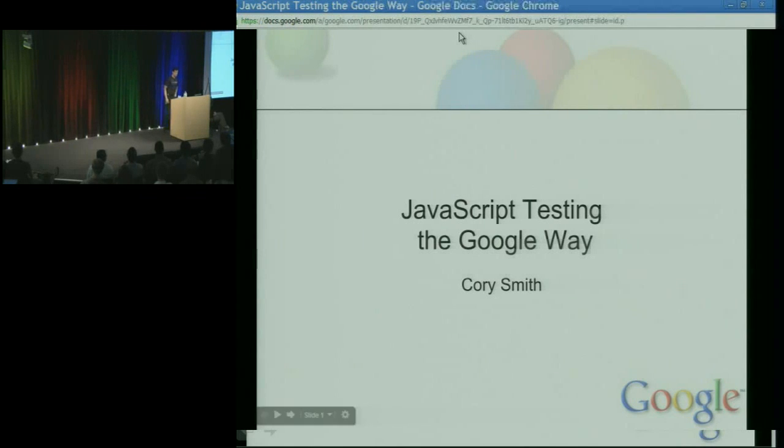Okay, so before I start, JavaScript testing at Google is big. It covers many domains: infrastructure, tooling, developer experience, techniques, refactoring. Technically that goes under techniques, but when you get right down to it, dealing with legacy JavaScript is an entire domain unto itself. Obviously, I will not be covering all of these in an hour. I'll be focusing mostly on tooling because that's where I have a lot of my experience. So let us move on.